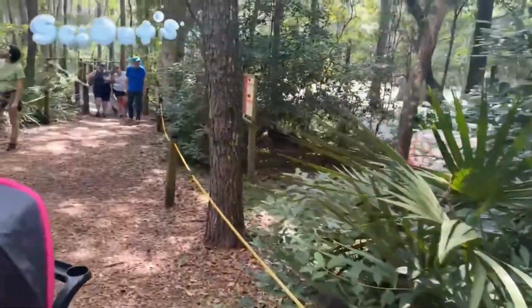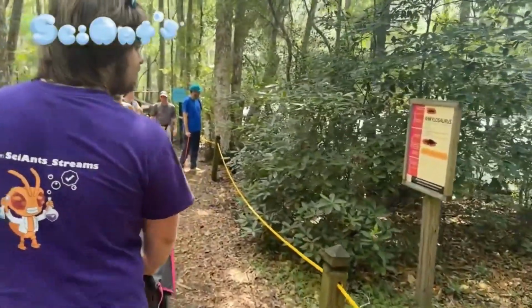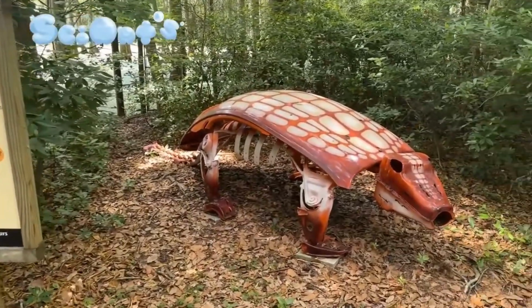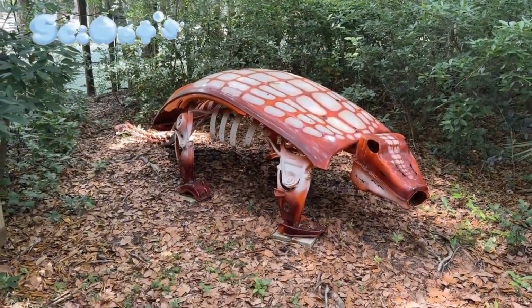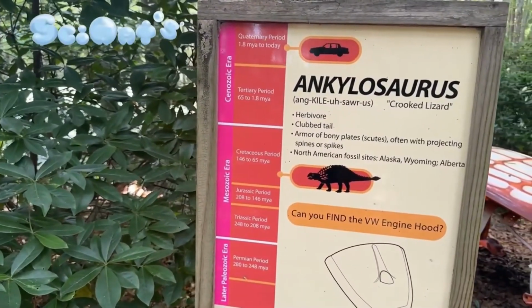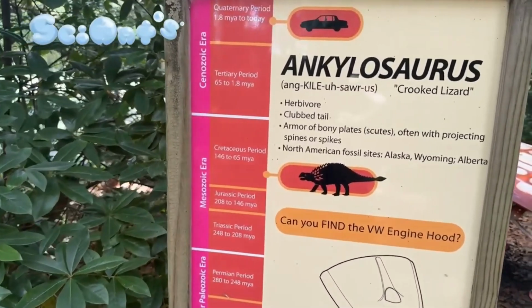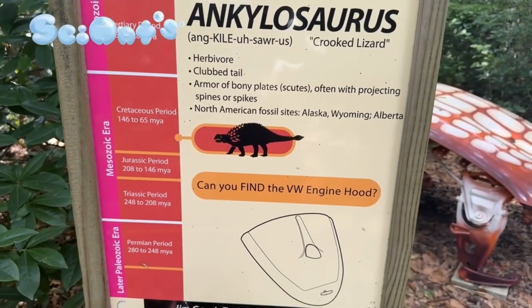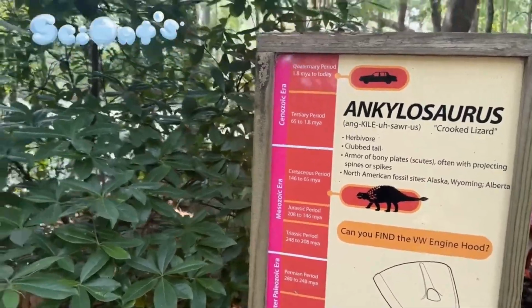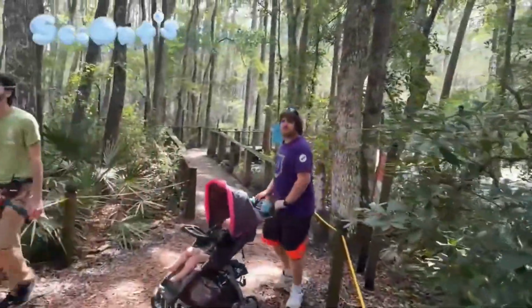So we have another dinosaur sculpture here. You guys, look at this. This is adorable. I love that all of these car parts are used. I think it's very clever. Florida's barely above sea level today. Ankylosaurus. Herbivore. Club tail. Armor of bony plates, often with projecting spines or spikes. Alaska, Wyoming, Alberta. I believe some of the most fantastically preserved specimens of an ankylosaurus were found in Canada. One of their big national museums has the specimen. There's actually a really cool talk on it that they've made public.